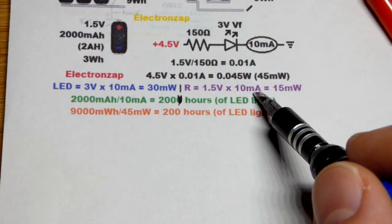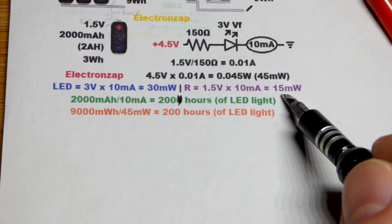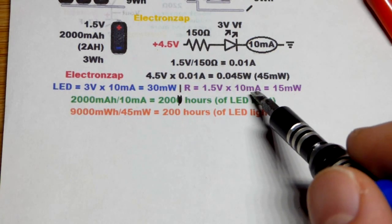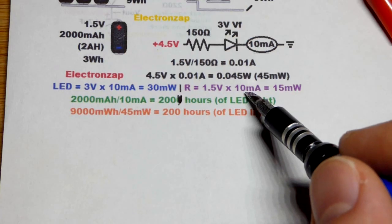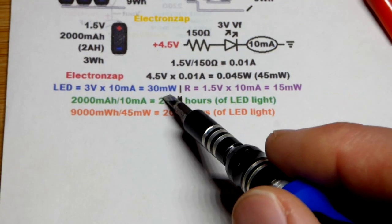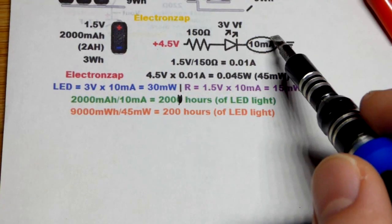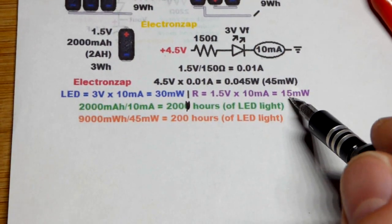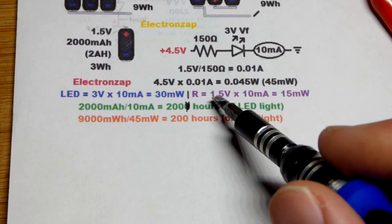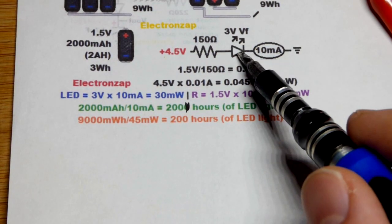1.5 volts across the resistor times 10 milliamps, which is 0.01 amps, is 15 milliwatts right there. So that would be 0.015 watts if you actually did the math out. But yeah, about 2/3 of the energy from the battery is light, which is what we want. And then about 1/3 is waste heat in this particular circuit. So sometimes that comes into account, how much waste heat you've got. You want to lower this as much as possible. You want to get as much of the battery power to lighting the LED as possible.